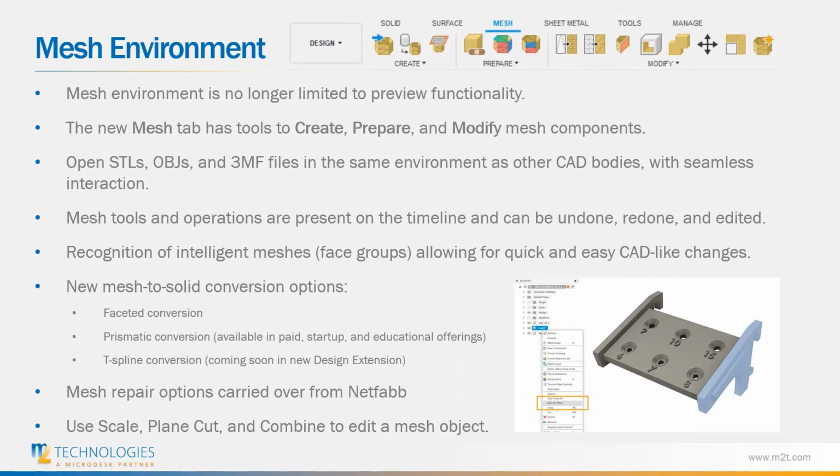Next, there's the added mesh repair option, the use of which was carried over from Netfabb. So all of that design power is now added to Fusion 360. And lastly, some additional tools include the scale, plane cut, and combine.